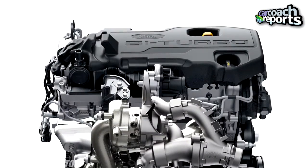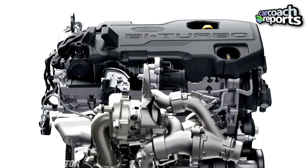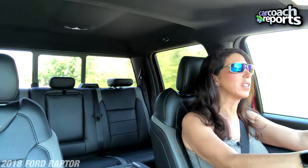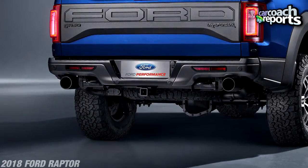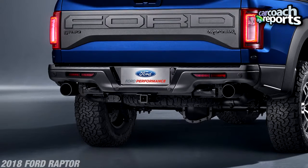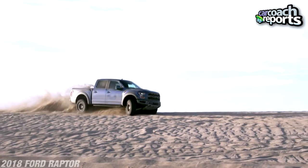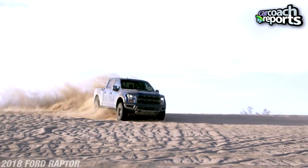Even though the Raptor is powered by a V6 with EcoBoost, I love the exhaust note. Now, some of it may be manufactured, but the fact is, it sounds good. It's got two huge sewer pipes out the back, and that is really cool and one of the coolest things about this truck. The Raptor has performance for on and off-road.